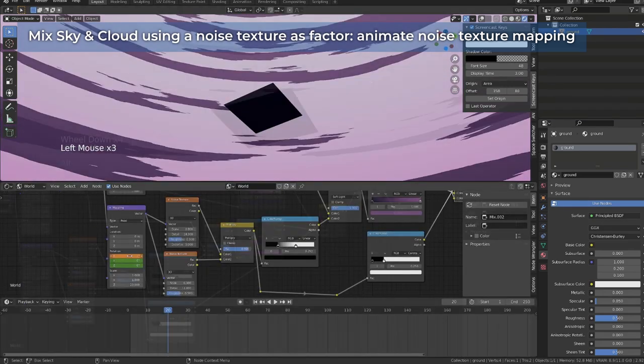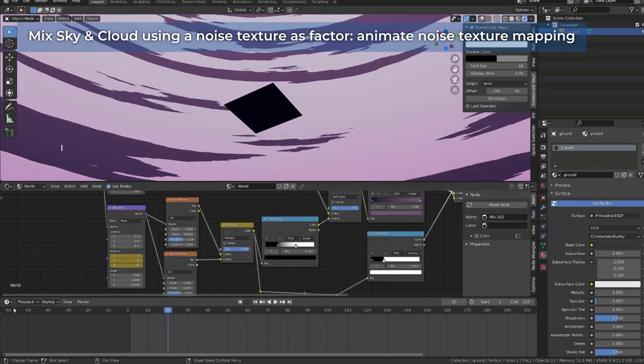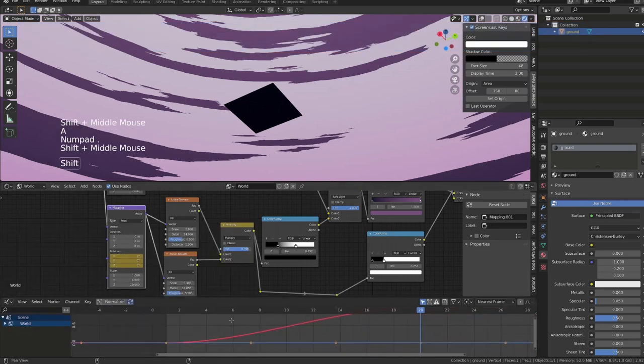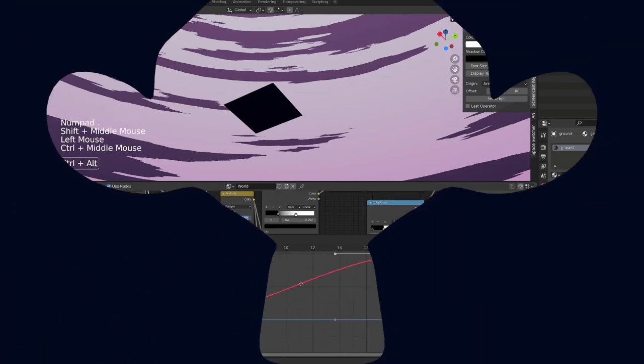To animate the clouds, animate the rotation of the noise texture's mapping node. And with that, you can create an animated, super stylized sky and clouds. Give this one a try. It's pretty easy.